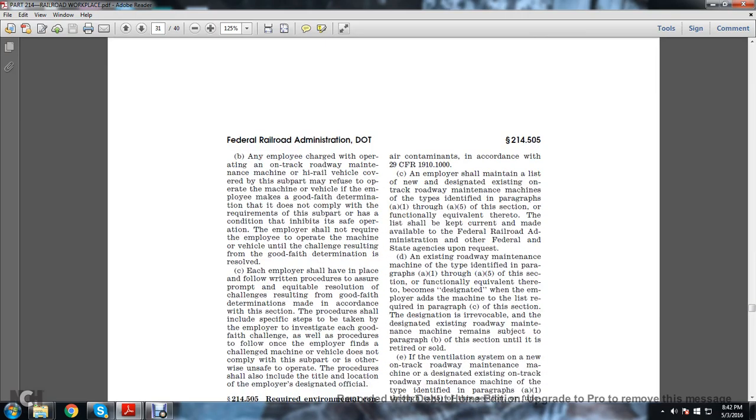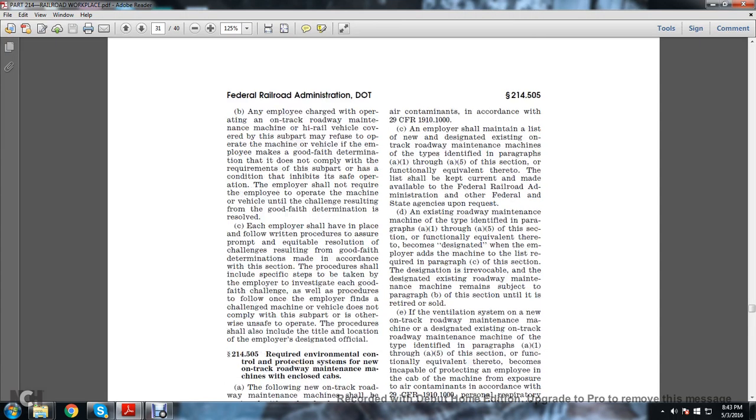Any employee charged with operating an on-track roadway maintenance machine or high rail vehicle covered by the subpart may refuse to operate the machine or vehicle if the employee makes a good faith determination that it does not comply with the requirements of the subpart, or has a condition that inhibits safe operation. The employer shall not require the employee to operate the machine or vehicle until the good faith determination is resolved.